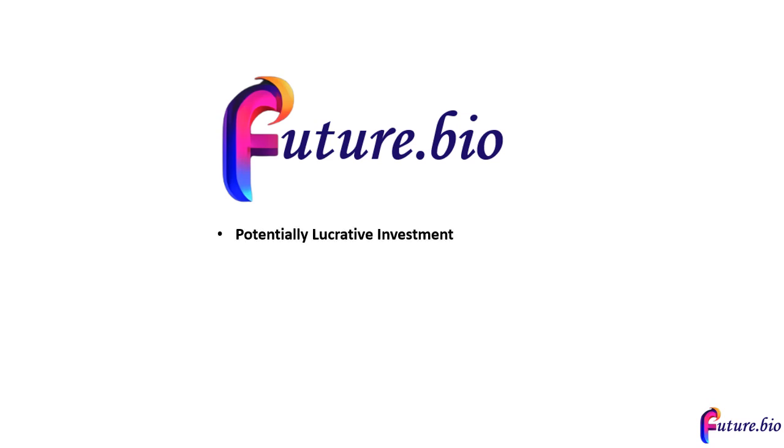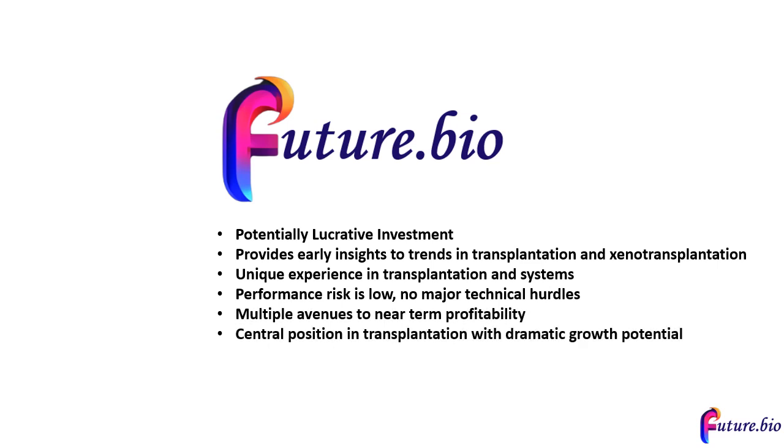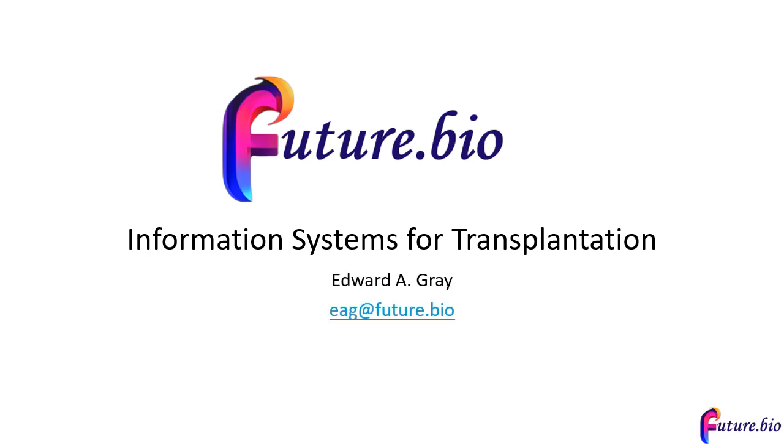Future.bio is a potentially lucrative investment that can provide early insight to trends and successful companies. The team has the unique experience for transplant systems combined with the modern technologies needed to get the job done. The technical risk is low. We have multiple avenues to near-term profitability, with a central position in a market that will pay dividends when xenotransplantation erupts with a tsunami. We set the table with data for machine learning in the next wave of improvements in transplant outcomes. We are seeking the right partner to help us get there. Please contact our founder Ed Gray, EAG at future.bio.